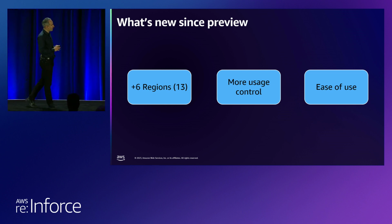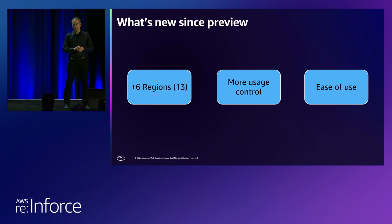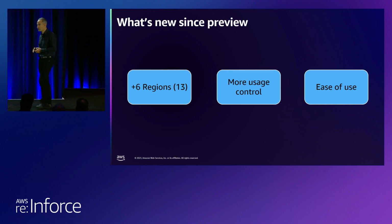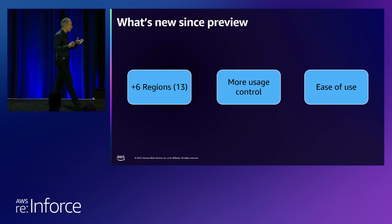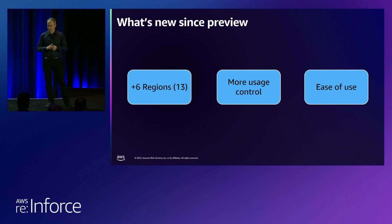One of them is what we've changed between preview and GA. So we introduced a number of changes based on feedback and operational experience. We added 6 new regions. So we launched preview with 7 regions. We added 6 new regions, including San Francisco, London, Singapore, and so on. We'll keep adding more as fast as we can, with the goal to provide global coverage.